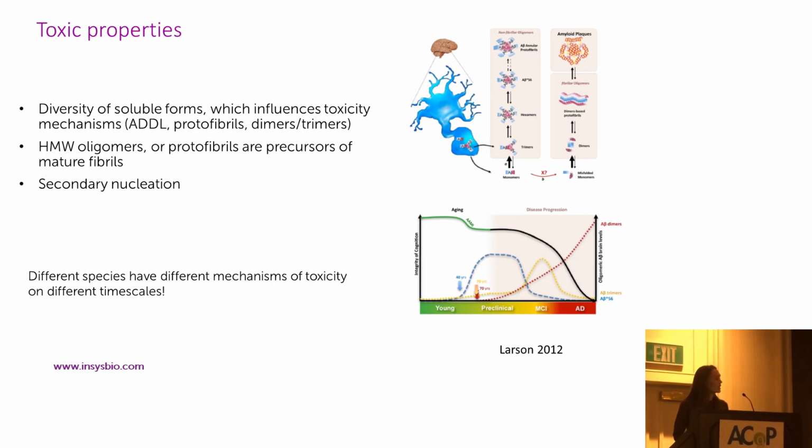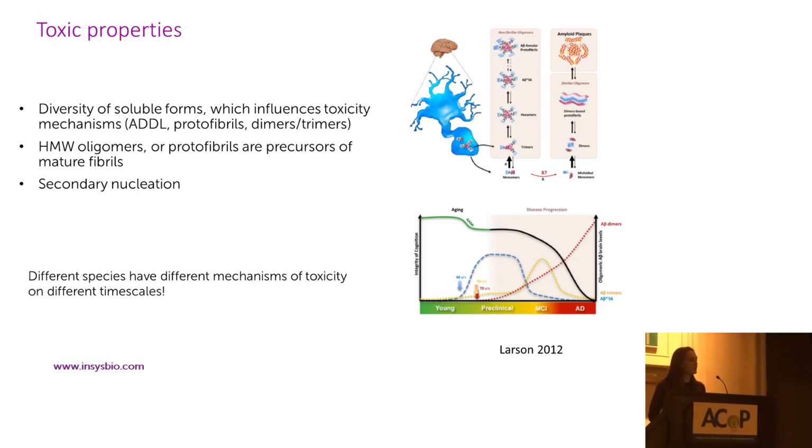In fact, high molecular weight oligomers or protofibrils are now considered as precursors of mature fibrils and considered as being more toxic. The key mechanism which is related to prion-type propagation of the disease is the secondary nucleation mechanism, which means that pre-existing fibrils or protofibrils provide the surface for formation of new oligomers.